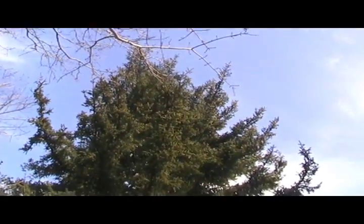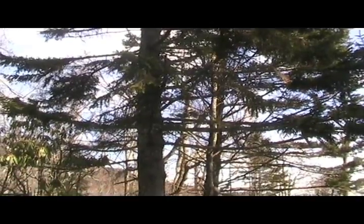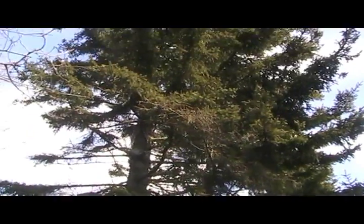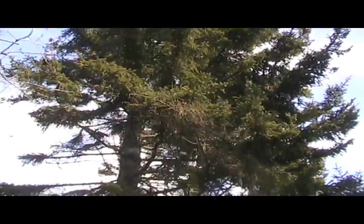This is the red spruce. Related to the Fraser fir that we noted earlier, this spruce can be found at slightly lower elevations, but still only found on the high ridges of isolated mountains throughout the southern Appalachians. Big difference between the Fraser fir and the red spruce is the pointy.